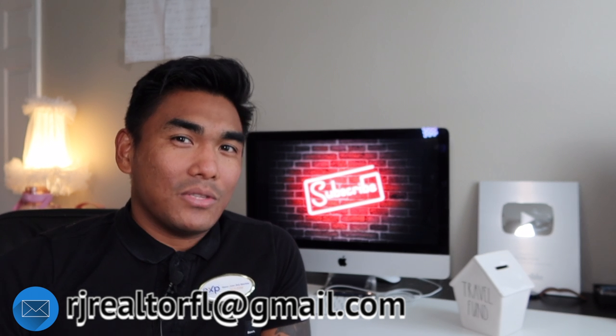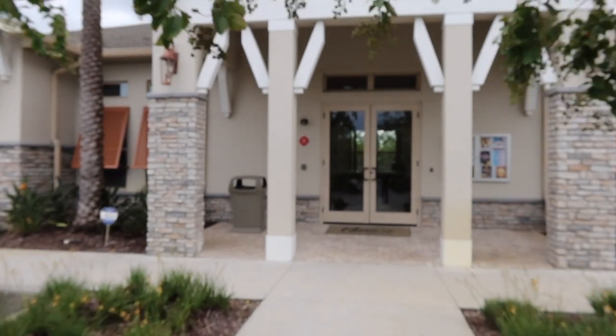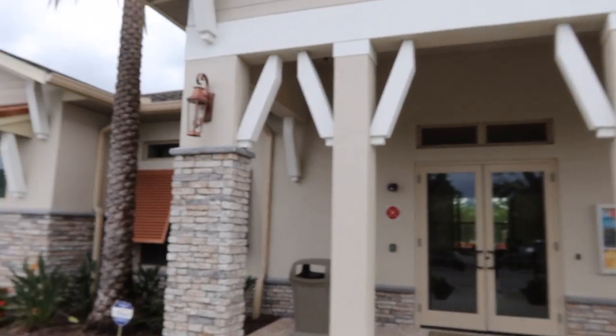So let's jump into it. So first thing that I want to show you here is the community pool and also the community fitness center inside of their community.